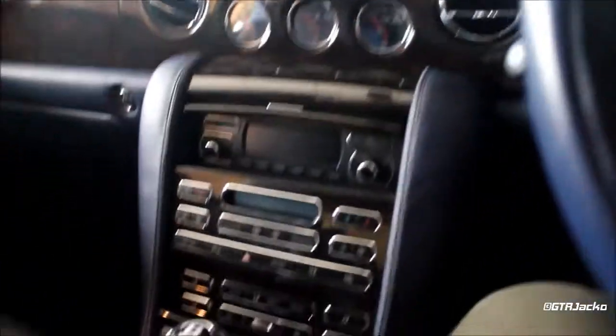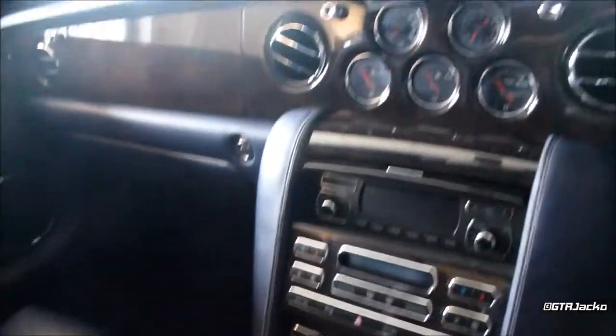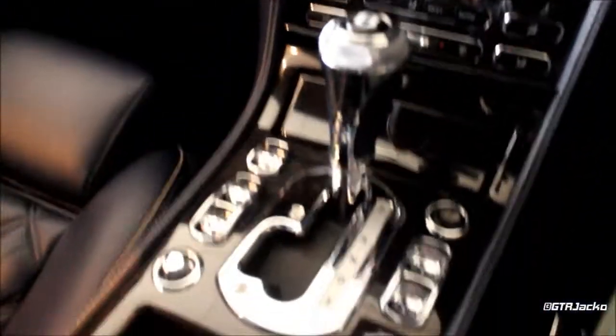How's the comfort? Johnny, it is as comfortable as anything. This is a beautiful machine and it is beautifully comforting as well. I'll just spend a little bit of time admiring the interior of it.